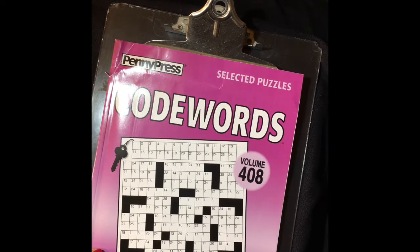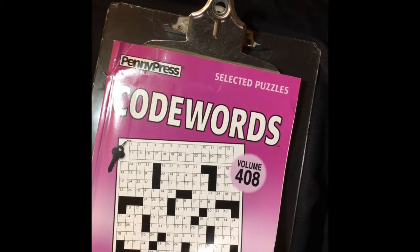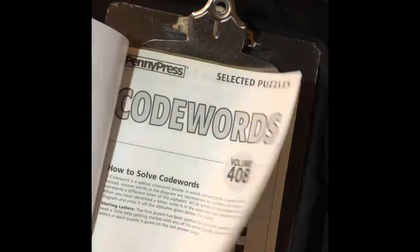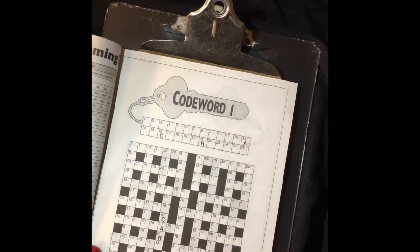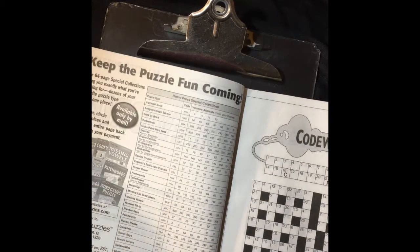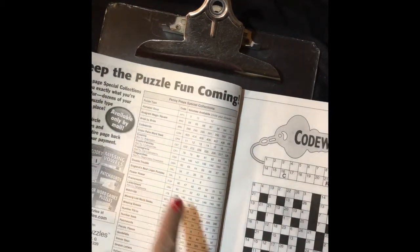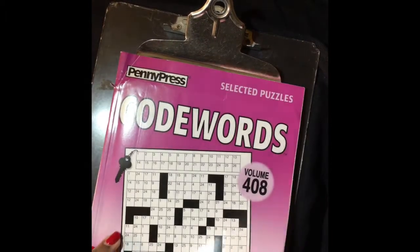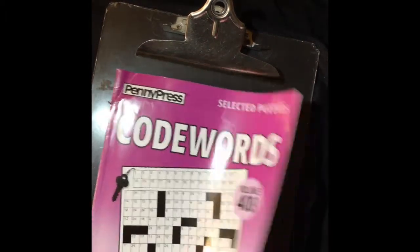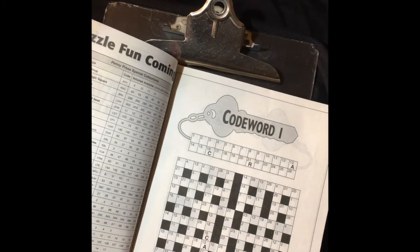I am so excited to share with you some strategies for solving Penny Press code words puzzles. Now, I just love the Penny Press Variety Puzzles magazines. There are so many different types of puzzles, and when you find your favorite, you can buy a magazine with just those puzzles. So that's what I've done here with the code words. I have a whole magazine of code word puzzles. Woohoo! I'm gonna have some good, cheap, clean fun.